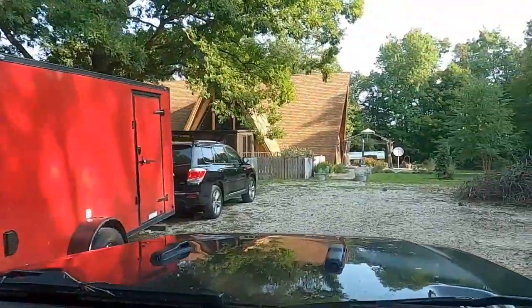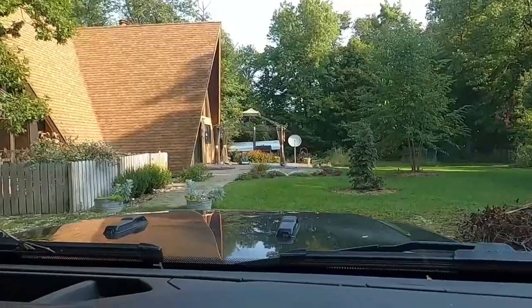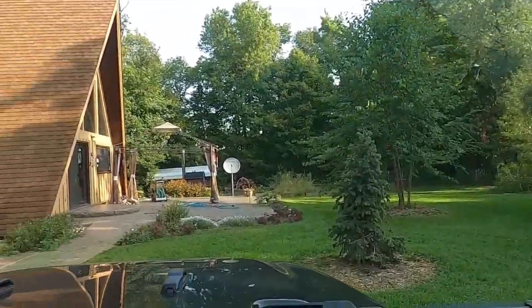And here we pull up to our walkway and our open area by our house. All right, I hope you guys enjoyed the little tour of the, I call it the front 5.